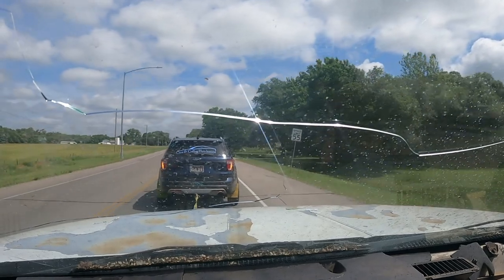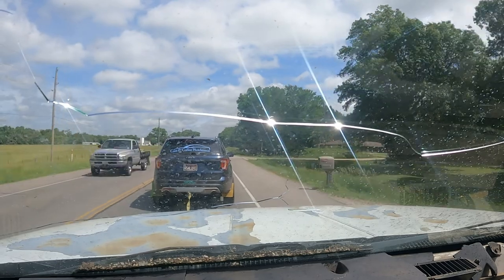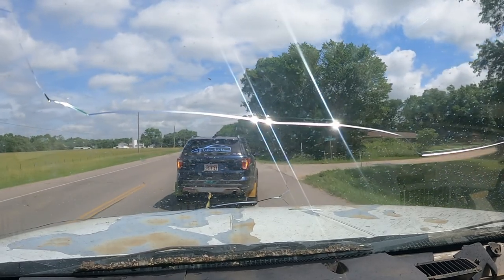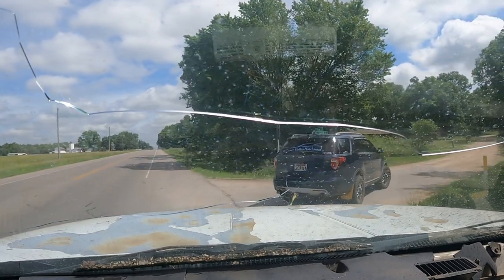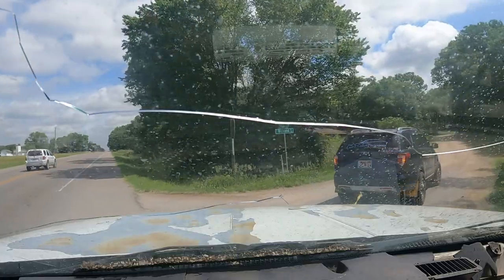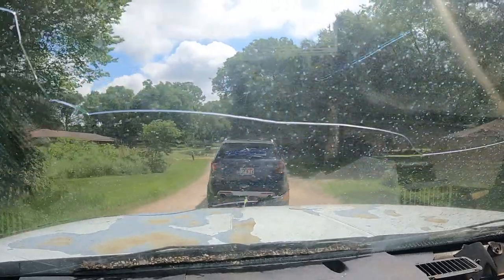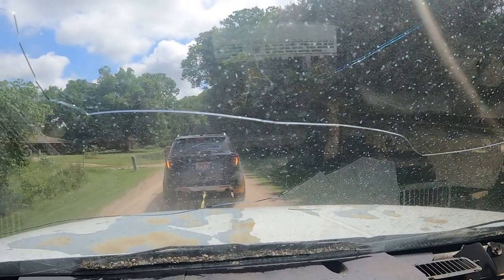Turn right. No islands? Yep. Does it loop back around? Actually, hold on. Try and flip a U right here if you can't. Oh, too late. Oh, shit. Keep going. Alright. We'll find somewhere to turn around because I'm not going all the way up to 82nd and downhill.